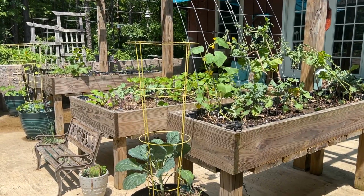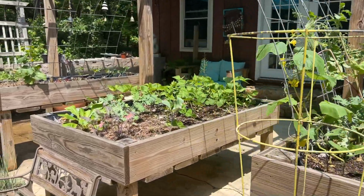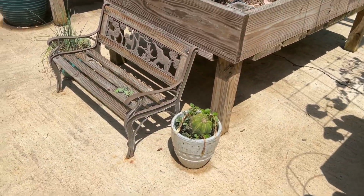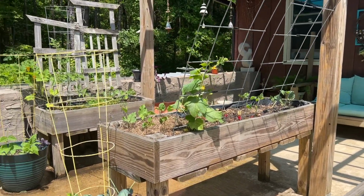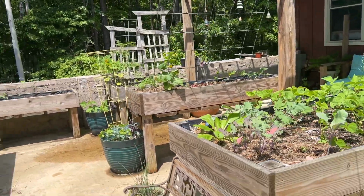Alright, so it is all pretty cleaned up right now. Everything, just waiting on things to start growing, start popping. Need to blow off the porch. Got dirt on here from getting everything out, but it's going to storm this afternoon. And it's going to help some of those seeds, going to help these plants grow.